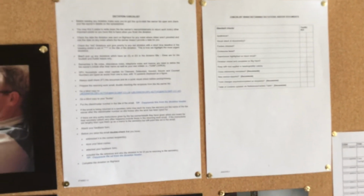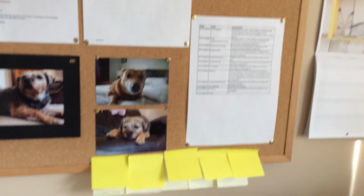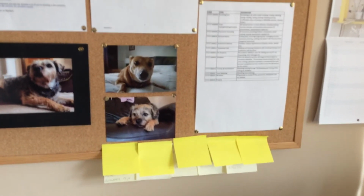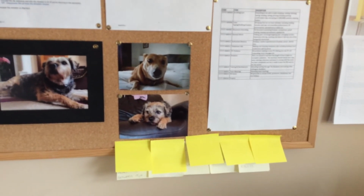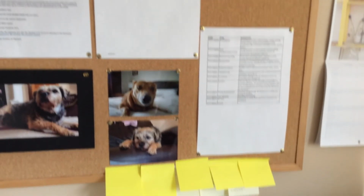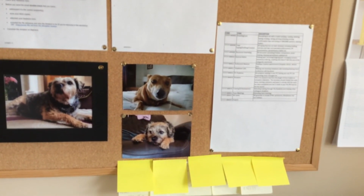I've got some guidance notes up here. There's nothing identifying on these notes. I've got some personal notes and phone numbers which I've covered up. They are post-it notes that are pinned to the board. It just draws your eye to them, and it's things that I use every day.